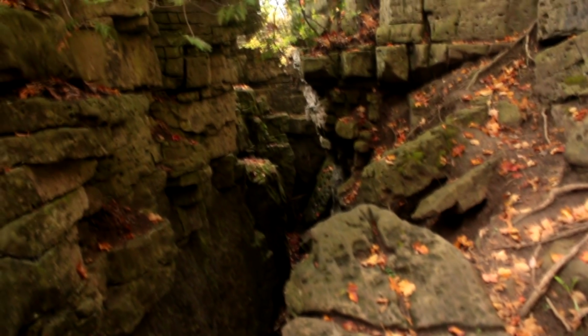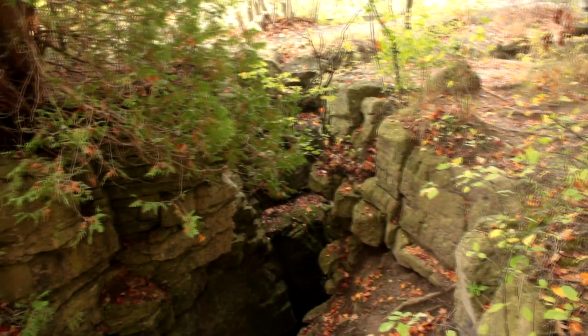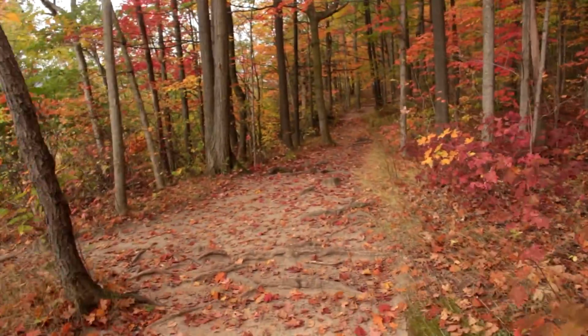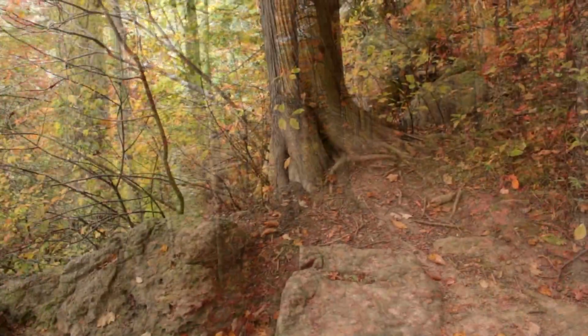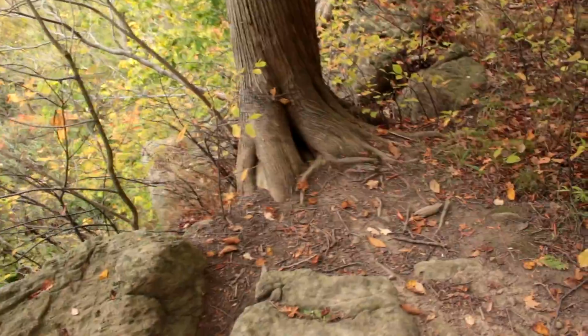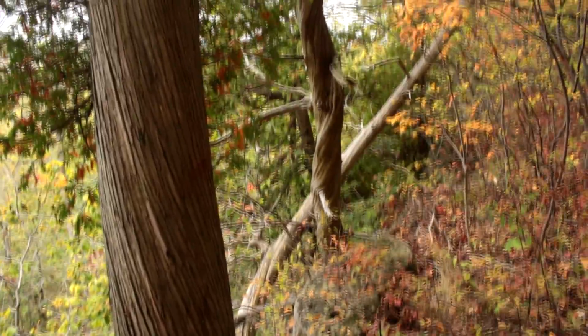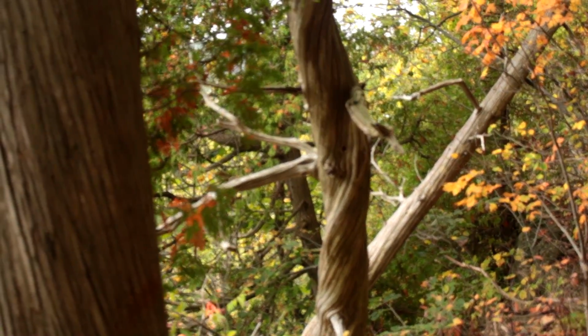Here's a cedar tree growing at the edge. Nice old one. Here's that cedar from the top. You can see the large horizontal trunk coming out. Here's a beautiful cedar with more of a typical root flare. And then beside it is some of the nicest deadwood I've ever seen. See how that twists? Yeah, just really cool.